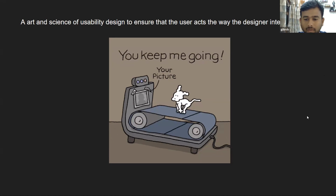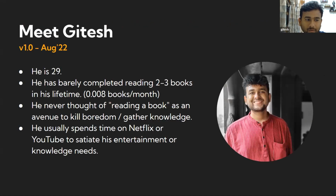Hi, everyone. So before introducing the next big idea, I would like to introduce myself using this case study. So hi, everyone. Meet Gitesh, version 1.0, August 2022. So Gitesh is 29 years old, and he has barely completed reading about 3 books in his lifetime, which amounts to a grand total of 0.008 books per month. He never thought of reading a book as an avenue to kill boredom.